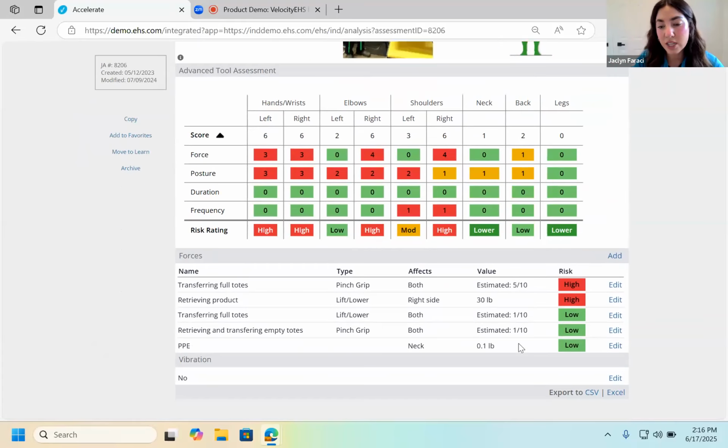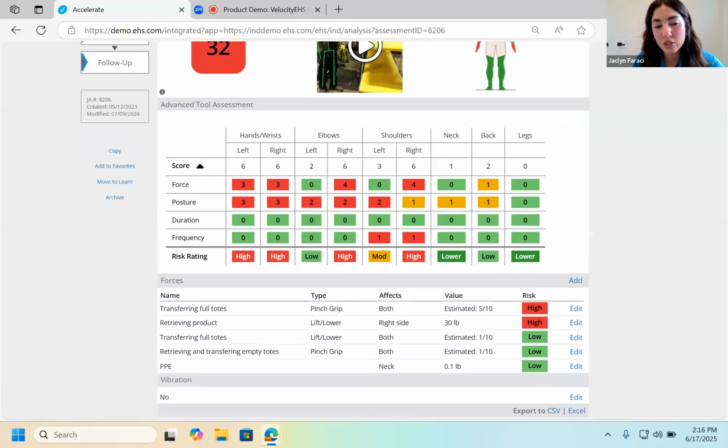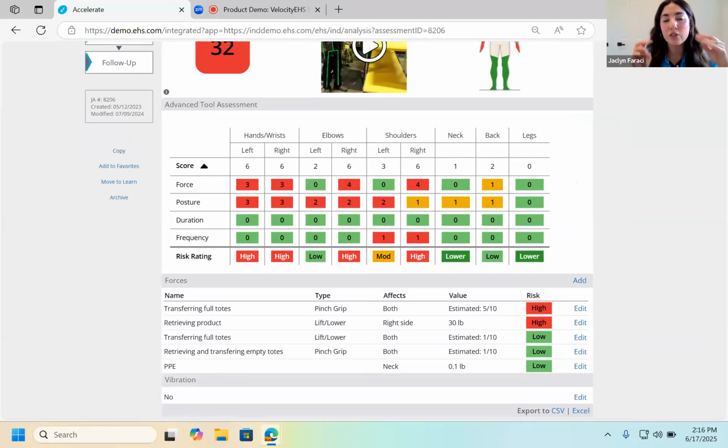So this section here where it says forces, I just want to call this out just to be open and transparent here. You need to add forces manually. That's the only thing you need to do manually. Reason for that is where we're at with research today. I can't take a video of someone and have it predict the weight of the object that person's carrying. So we might get to that point in the future, but today we need to do this manually.